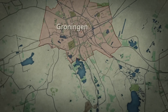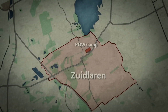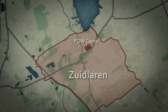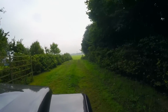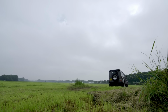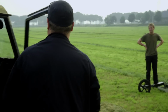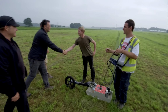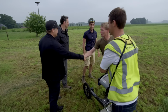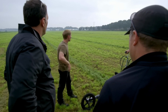Joel explains that the camp, run by the Canadian Army, was located 15 kilometers south of Groningen, near the town of Zuidlaren. This seems like a unique opportunity until we arrive and see the enormity of the farmer's field. But then luckily, we have help. Joel introduces us to Tees, a local digger who knows the area well, and Michael, who's a specialist in ground-penetrating radar.